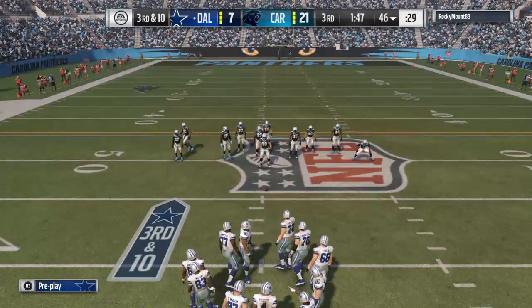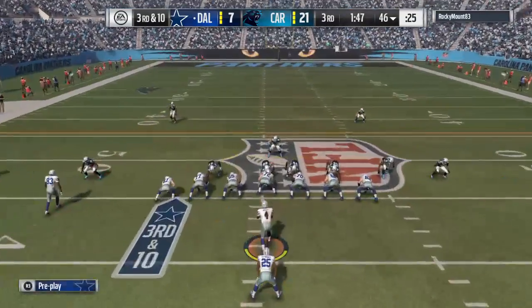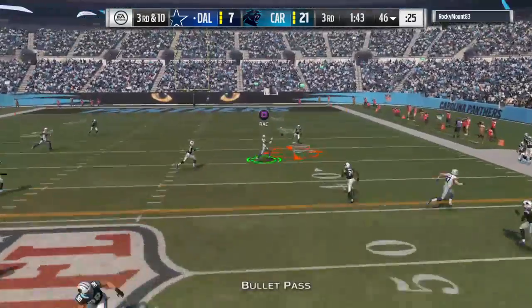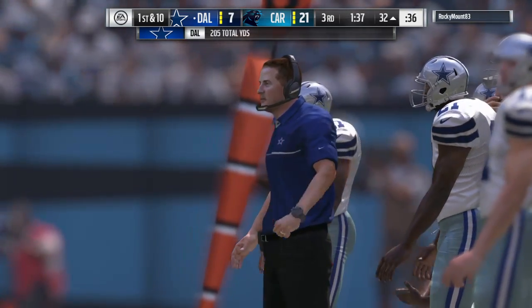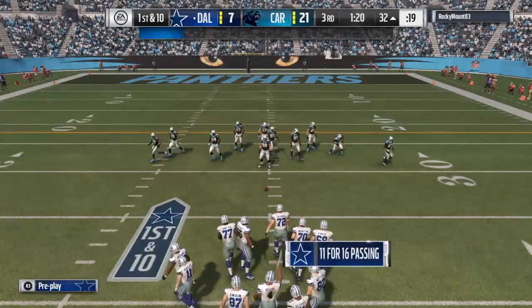Defense has set themselves up nicely. 3rd and 10 now. They'll come out in the pistol. The play-action fake. They'll look to throw. He's got a man. It's Williams. And he's brought down after a good gain. He's such a good route runner. Shows it there on 3rd down. Very proficient and a good pass.